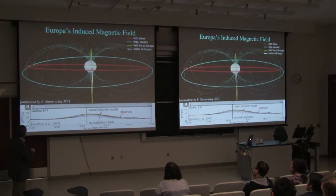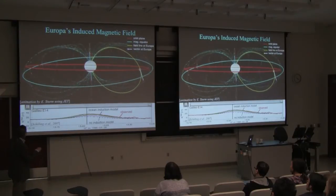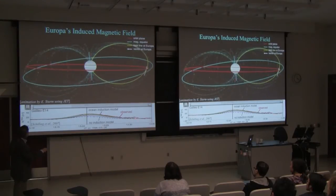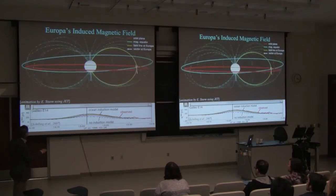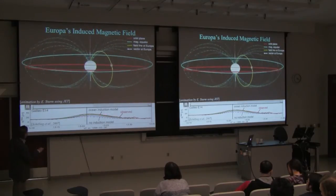Let me see if I can walk through this. The dashed curve is assuming no induction. The ocean induction model is the dark curve. The observed is the red. Can't remember what the green is, sorry. Oh, that's right. They have various ocean induction models here, trying to fit the observed.